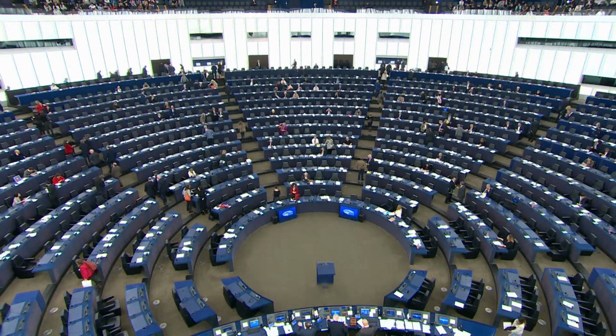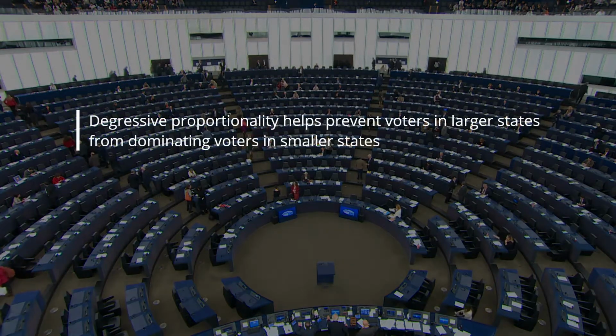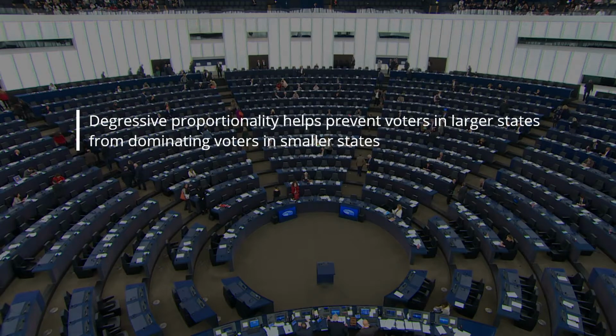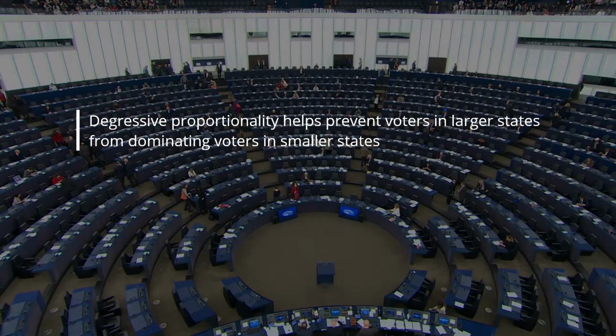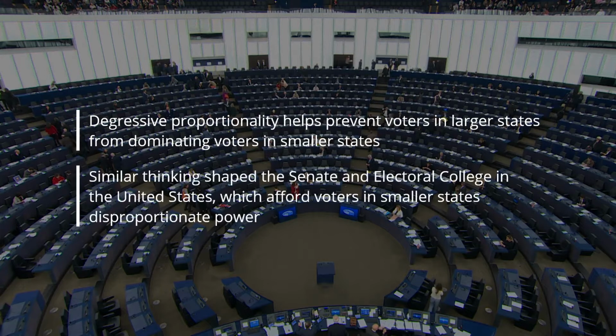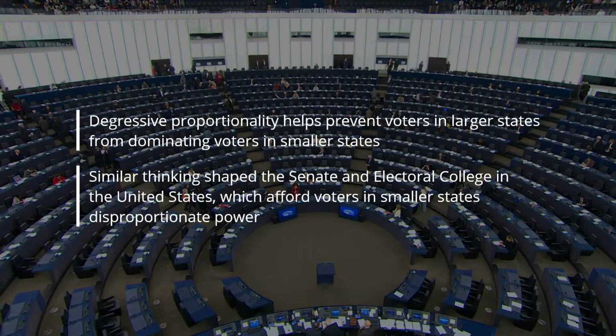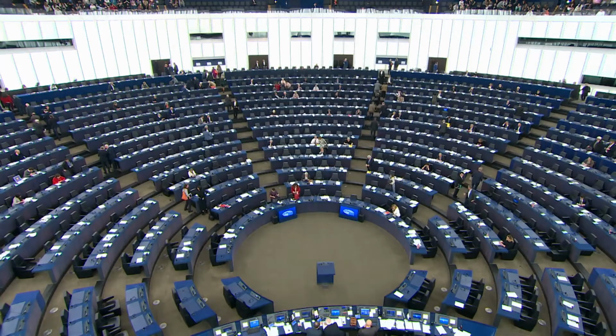One school of thought would say, do nothing. This isn't an accident, it's a deliberate design intended by its creators to prevent voters in larger states from dominating voters in smaller states. Similar thinking also shaped the United States Senate and Electoral College, which afford voters in small states more power than voters in large states. But there are other ways to think about it.